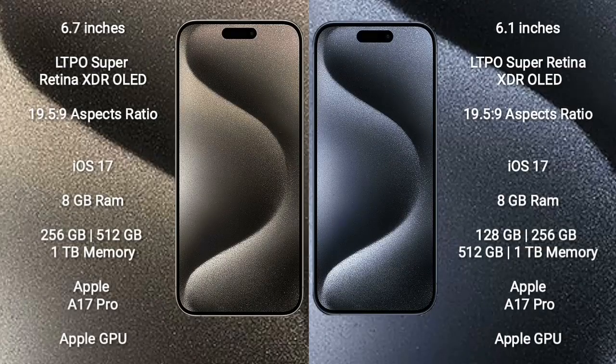iPhone 15 Pro Max comes with a 6.7 inches LTPO Super Retina XDR OLED display and aspect ratio 19.5:9. iPhone 15 Pro comes with a 6.1 inches LTPO Super Retina XDR OLED display and aspect ratio 19.5:9. iPhone 15 Pro Max runs on the iOS 17 operating system. iPhone 15 Pro runs on the iOS 17 operating system.